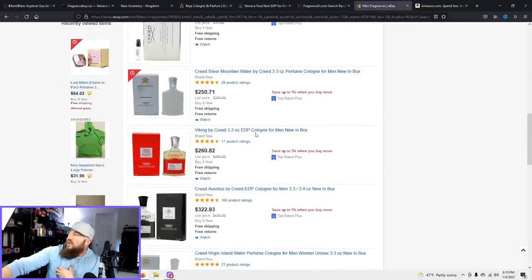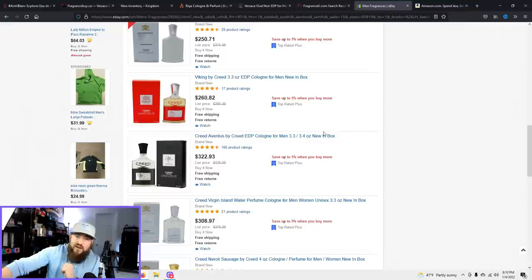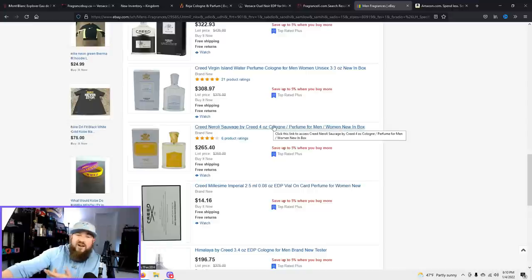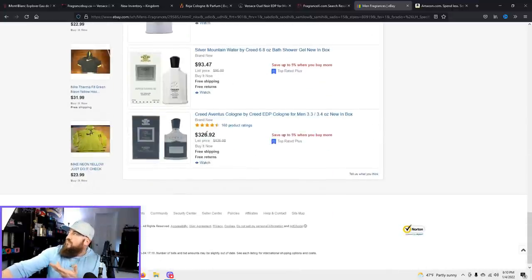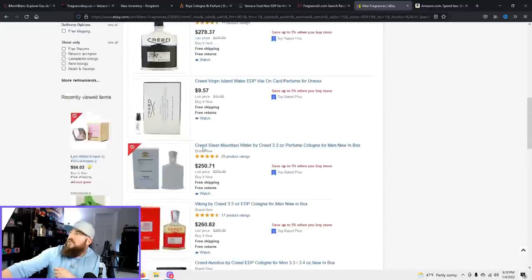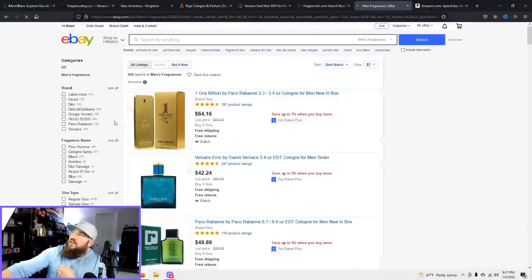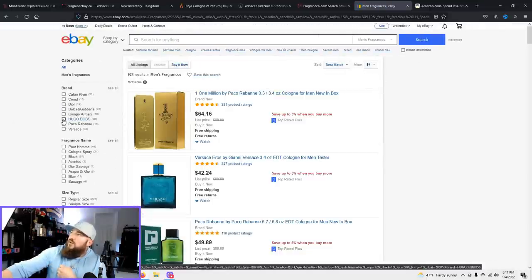They have Creed Viking for 260. That's actually not bad. That's the original Creed Viking, the better version in my opinion. Silver Mountain Water, Neroli Sauvage, a 4 ounce of Neroli Sauvage, the older style. Creed Aventus Cologne for $326. So that's just by clicking Creed. So we'll eliminate that. Let's just go with Hugo Boss.